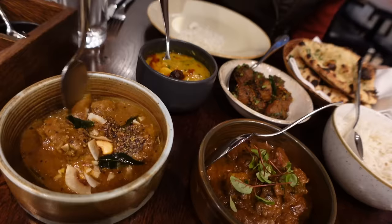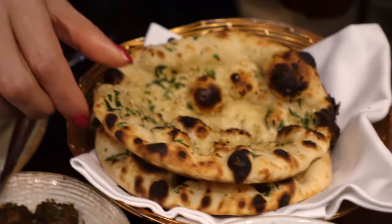The gongura lamb is sweeter than the cashew pepper chicken. Most of these items are spicy. It's basically having 50 shades of spicy. It looks like a meatball, but it's a baby potato. Remember to enjoy these dishes with naan. Tastes good even alone though.